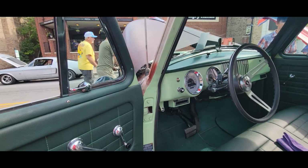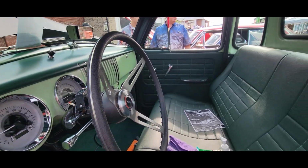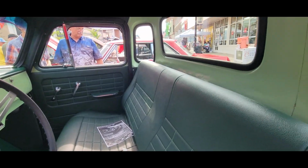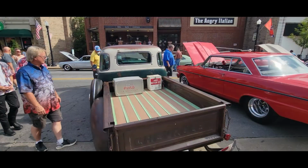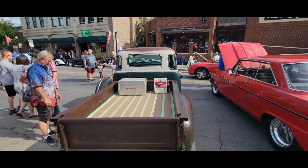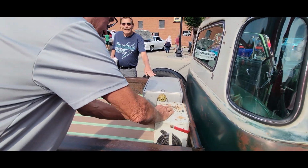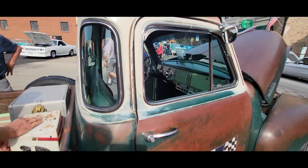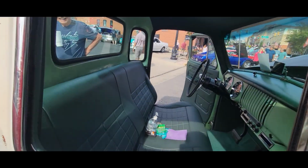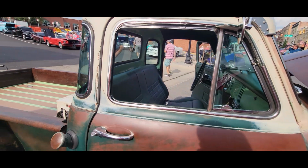I see you also did the interior as well. Now is that custom or did you? No, I had it done. I hired a guy in Kingsport to do it. Battery box. Oh, battery box. Go ahead, open that up. Let me see. Battery charger. Look at that. Wow, that's cool. I like how you did your door panels. It's got power windows. It's got air. It's got it all.